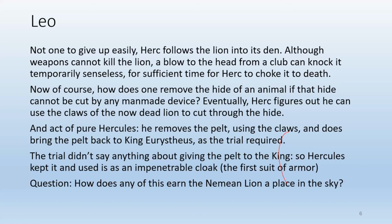Okay, now, here's a little bit of Hercules. Hercules, although he regretted killing his family, was still Hercules, and Hercules was, let's just say, rather self-confident. So he did remove the pelt using the claws, as I mentioned, and he did bring the pelt back to King Eurystheus, as was required in the stipulation. But what he realized was the trial said he had to show the pelt to the king. Didn't say anything about giving the pelt to the king. So Hercules shows him the pelt and then keeps it, and then uses it going forward as an impenetrable cloak. If you want to think about it, basically Hercules had the first suit of armor. He could not be injured in any way by man-made weapons.